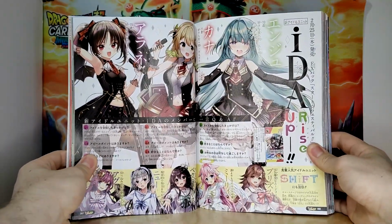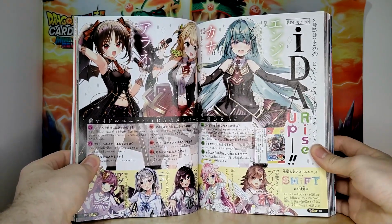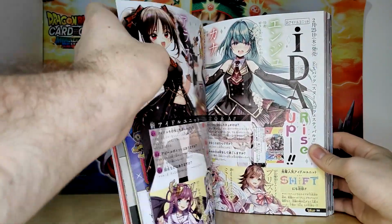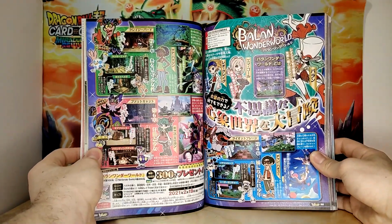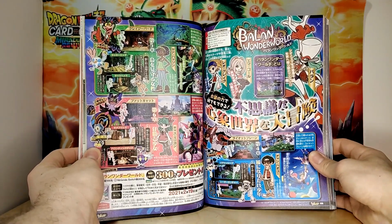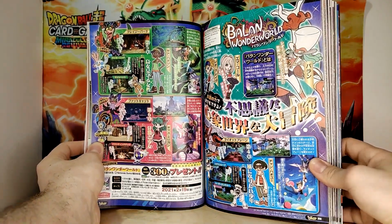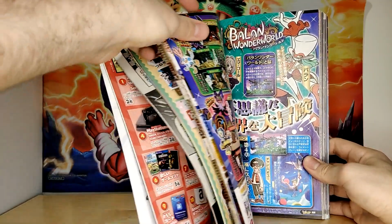Alright, IDA. This looks like some kind of idol thing. But this is in the Zillion card game? This is definitely some type of idol thing. I don't know what I'm looking at here, but it looks very cute. I can definitely tell you that. Balan Wonderland. This looks like some kind of game. I really like the art style, though. Art direction is very interesting for this. Very cool. What do we have next?